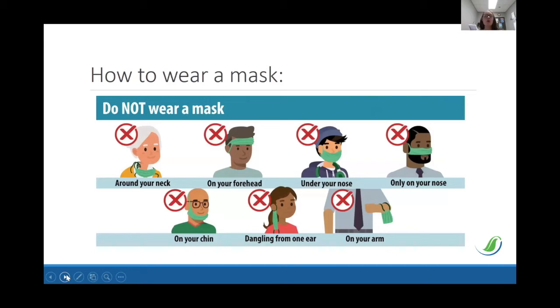This graphic just shows how not to wear a mask. So again, you want to wear the mask over your nose and your mouth and make sure that it fits under your chin and it's just snug to your face. That will give you the most protection from COVID-19 and other things.